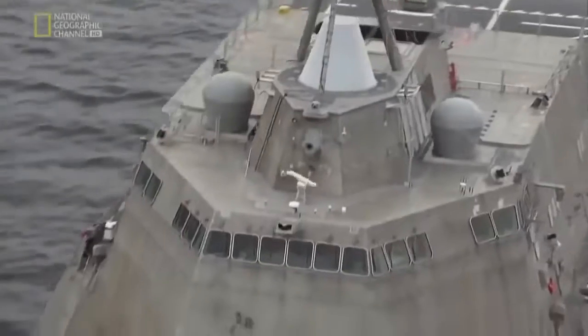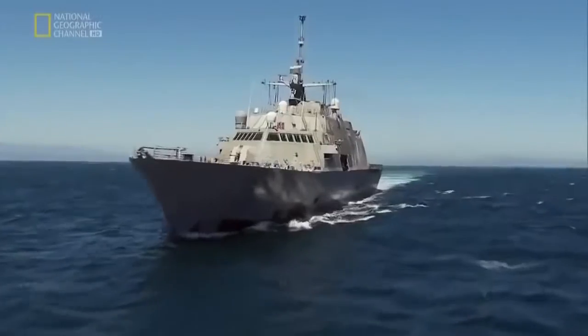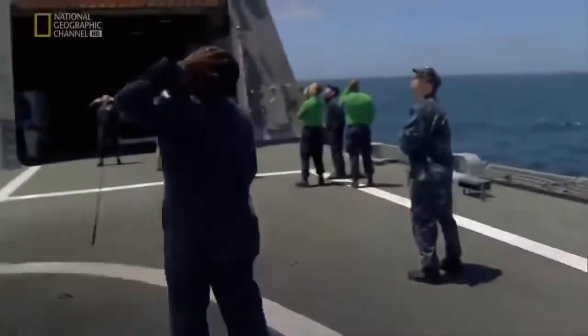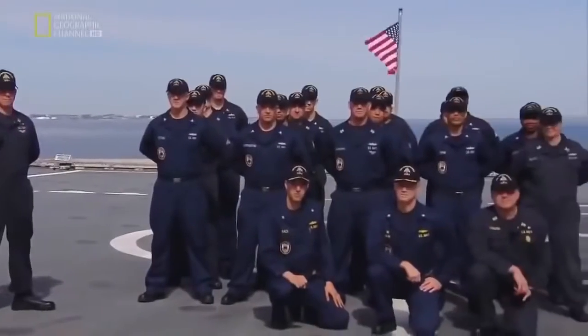We've learned a lot of lessons from the first two ships of the class. We've implemented those lessons learned into the follow-on ship designs. The program of record is to eventually have 55 of these ships operating in the fleet. The LCS program is going to grow significantly in the next couple of years, and the types of missions that they're performing, possibilities are endless. The next sailors that will follow in our footsteps will have an easier time because they won't have to go through all these trials that we're going through.